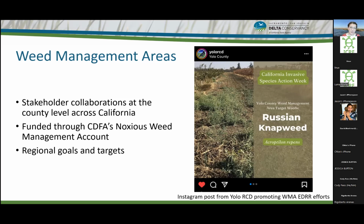So in the image to the right here, we have an Instagram post from the Yolo Resource Conservation District, which is promoting the weed management area's EDRR activities. So here they are saying, we are really concerned about the introduction and spread of Russian knapweed. So if you have Russian knapweed, and then they give some resources on how to identify it, and some resources on who to contact and potential steps for control of this weed if you see it on your lands, either the lands you manage or for private landowners who are sometimes involved in these resource conservation districts and weed management areas, it can help them respond on their lands as well.